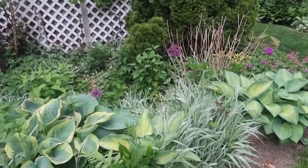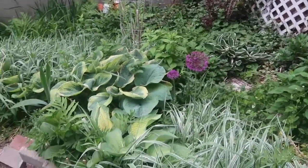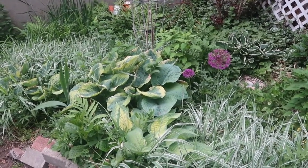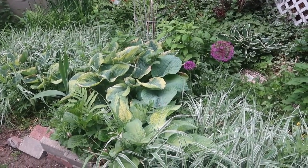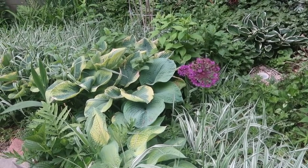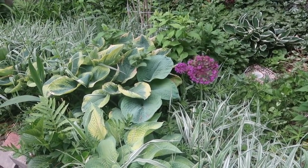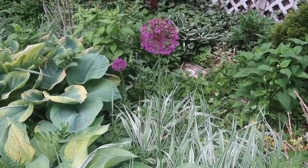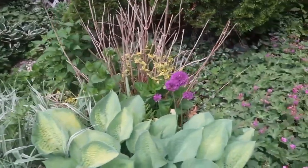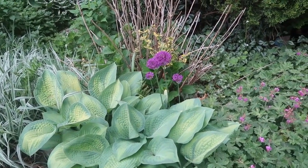I do have a few in this bed here, and this bed has really filled out. Those are my Sir Francis Williams hostas, and they just look so good with the purple. I may add some more purple sensation bulbs in this garden bed as well, because this looks really good. I love this combination here. And as I said, the leaves of the purple sensation alliums get covered by the hosta.